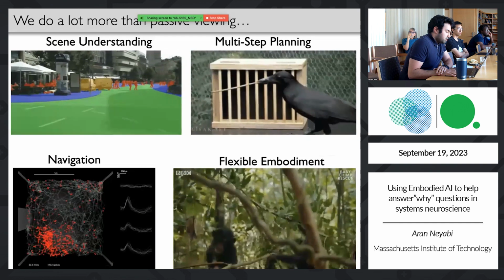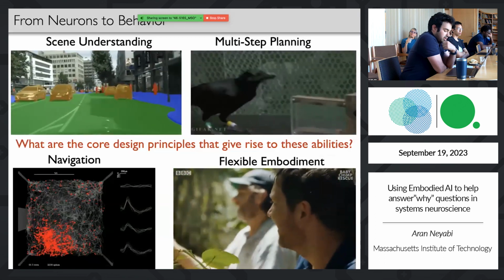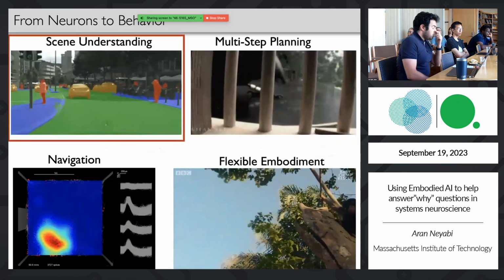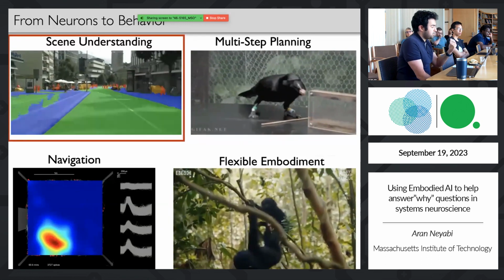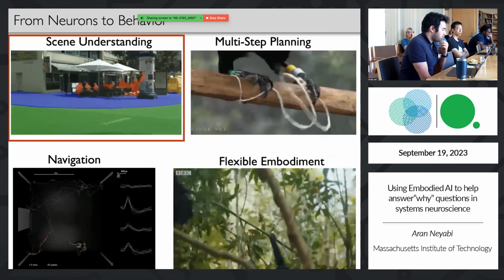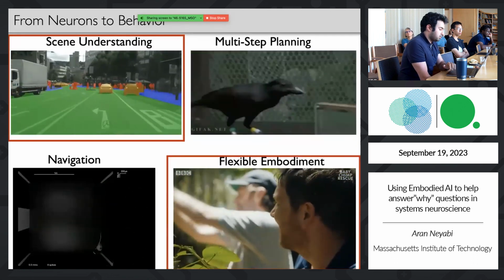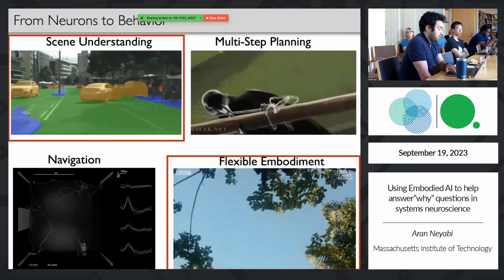And finally, animals can masterfully and skillfully interact with their environments, rivaling any robot that we have today. So for me, the motivation here is: what are the core design principles that give rise to these abilities? And in particular, more specifically, how can we go about bridging the gap from neurons to behavior? And so in what I'll show you today, I'll focus on visual scene understanding to an extent, especially in scenes where there are multiple objects, so it's hard to really ascribe a single category label, and show that there's a connection between self-supervised learning, so that's where it's otherwise hard to assign this sort of external label, and being able to flexibly control a high-dimensional animal body.